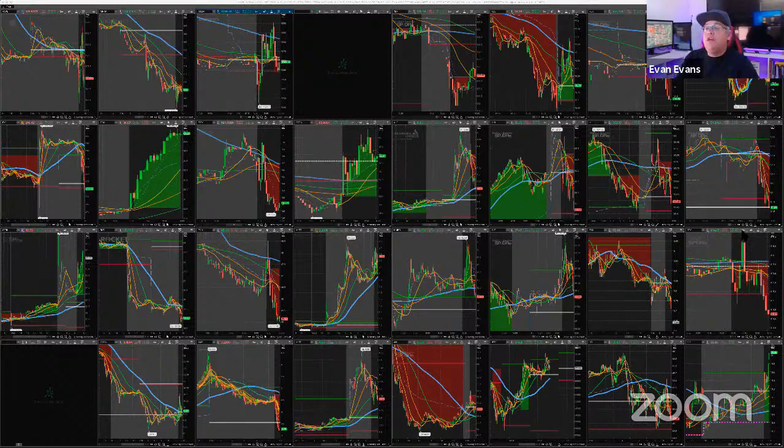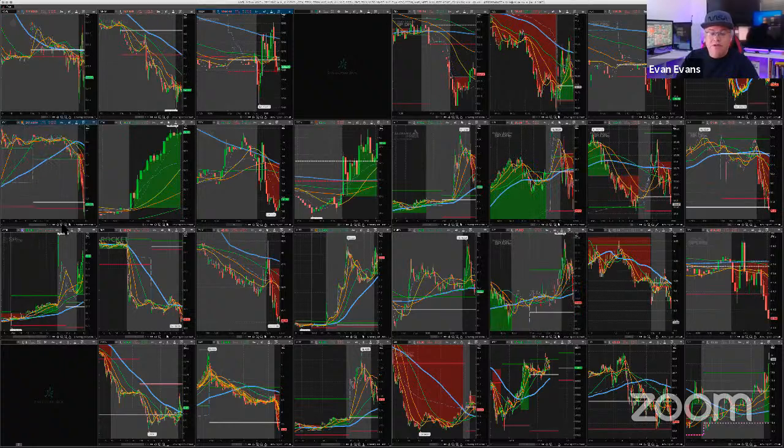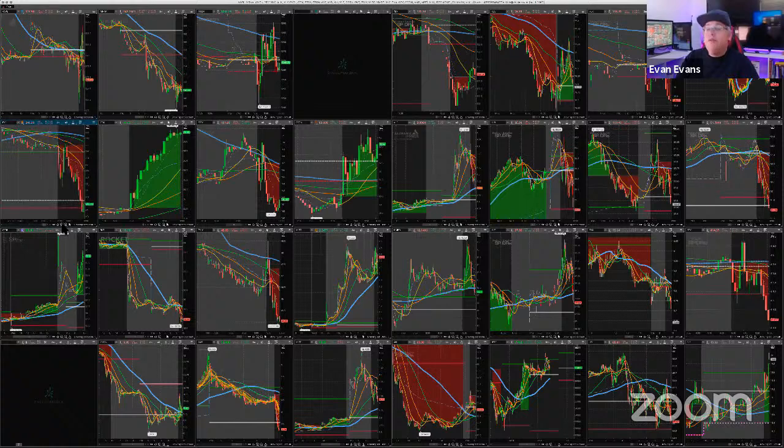Etsy with first sign of strength here. That's your exit right there. Exit Etsy. Exit Etsy. That's your 5-minute exit. You're only going to make like 1% or 2%, but it does look like it's showing some strength off the bottom. That's called a morning star. It's a reversal on Etsy. PayPal coming back up off of that extension there. Watch out, anyone who got in late on PayPal.